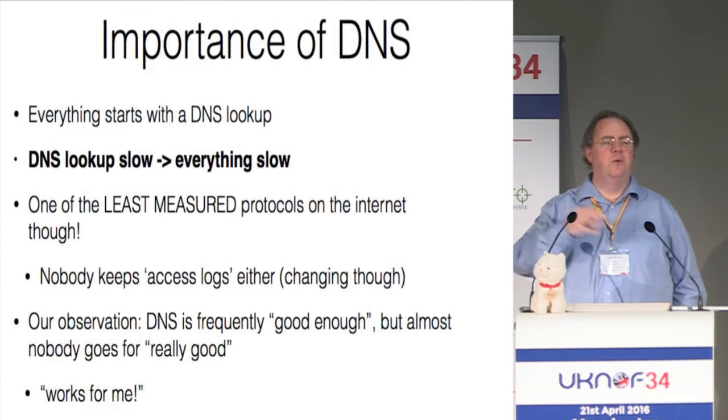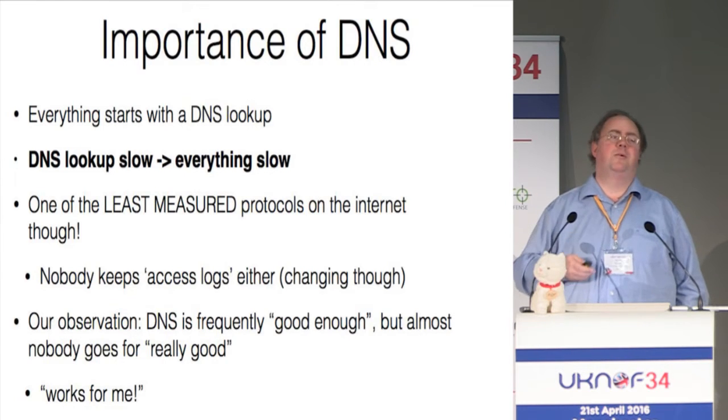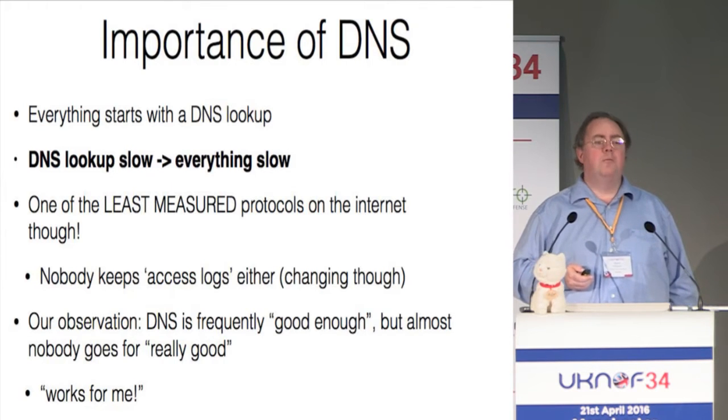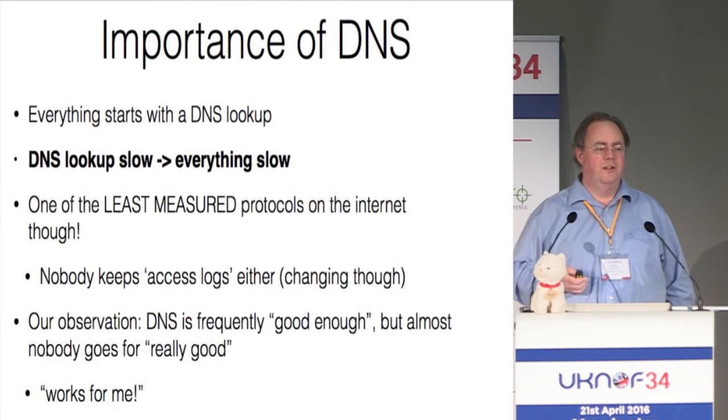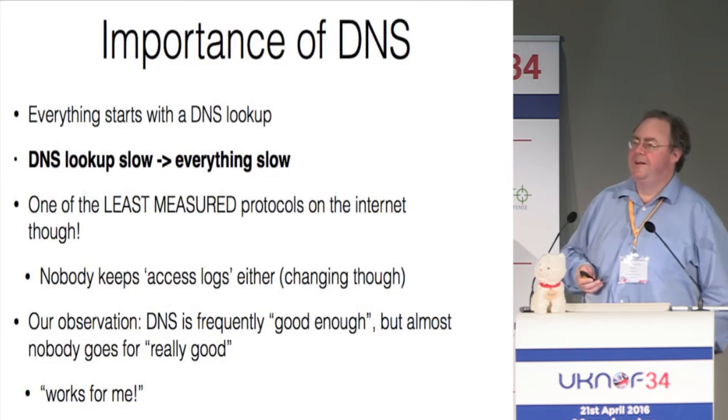Let me ask you, does anyone here have an idea of the average latency of their name server? Those are the good people. Thank you very much. We know. Ofcom here in the UK has been big on DNS latency, and I will be showing you lots of graphs that can make Ofcom happy.